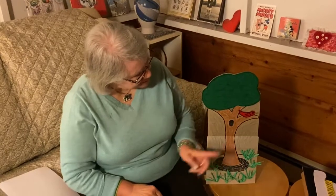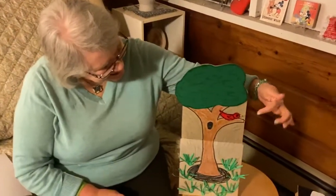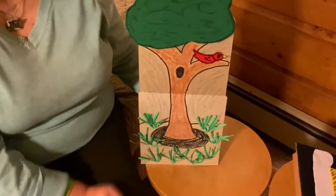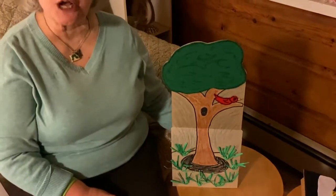Sometimes in the winter, the leaves are not green yet, but it's almost spring, and we'll be seeing some green leaves. And on that tree, there's a branch. On the branch, look, there's a red bird with a yellow beak. Isn't he sweet? And that tree is in a hole. See the hole? And what's all around? Green grass. For many, many years, people have sung this song about the green grass grew all around.